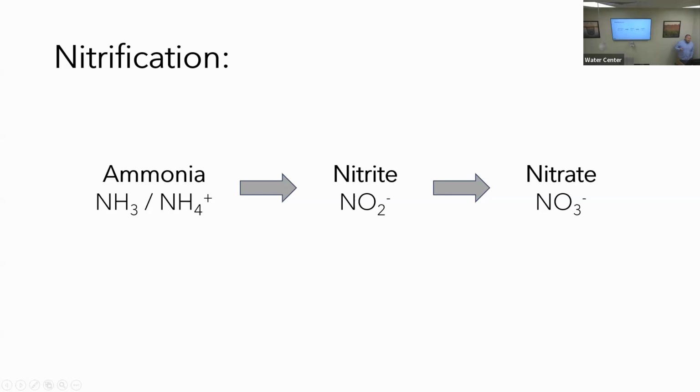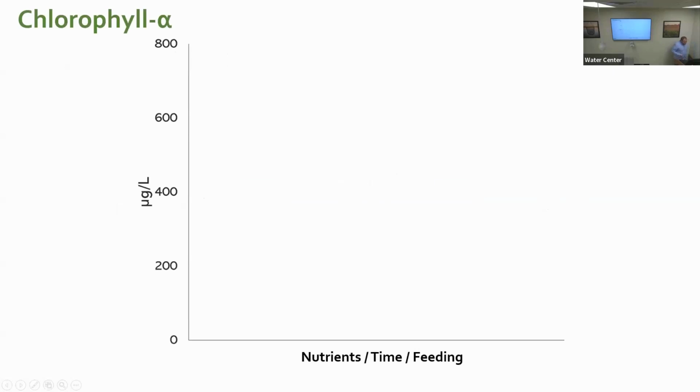And historically, we found almost no nitrate in these ponds and very transient low levels of nitrite. And so we always kind of assumed that nitrification was not really important for these ponds. The reason it isn't important for these ponds usually is because of our phytoplankton. What happens when you feed those ponds and add nutrients is that your phytoplankton population slowly gets larger and kind of matches your input of nutrients from your feeding and excretion by the fish.